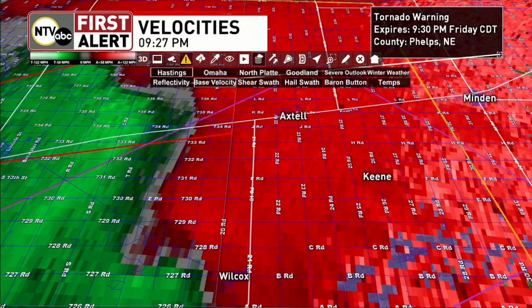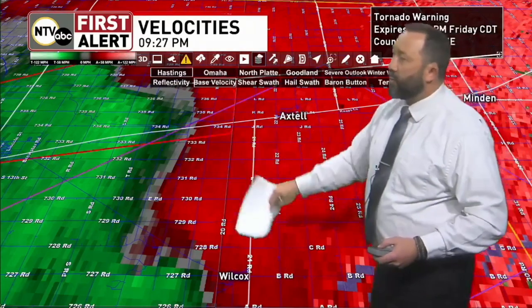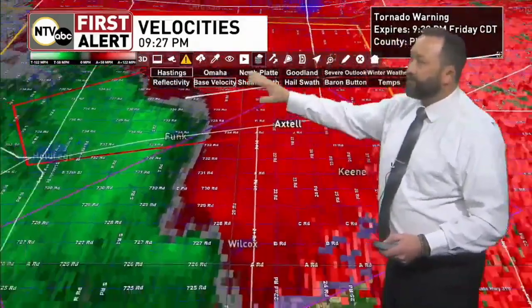Sorry, I stepped away for just a second. I want to pull up and see if I have anything new from the National Weather Service. As of right now, we're continuing with a tornado warning for Phelps County until 9:30. Radar indicated rotation near Holdridge, moving northeast at around 25 miles per hour. Okay, so that's for this cell up here.